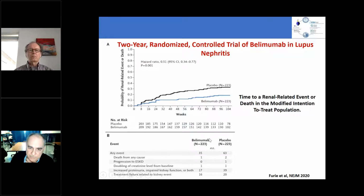The use of belimumab, that is the only biologic drug accepted up to now, is based on this study. It's a phase 3 multinational randomized trial conducted on more than 100 sites in many countries. Patients with active lupus nephritis were randomized to receive intravenous belimumab or placebo, but in addition to standard therapy.